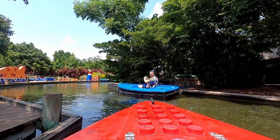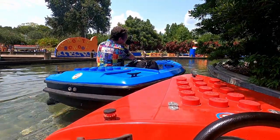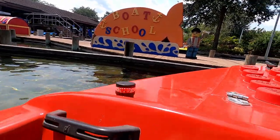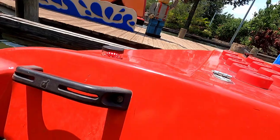Incoming, matey. Here we go. Here it is. Boom. Yeah. He's going down. All right, boating school. I like it. This is a fun one. Really nice. You can see the signage here. Oops, I'm going the wrong way. Going the wrong way. Turn the other way. But I don't know where it is.